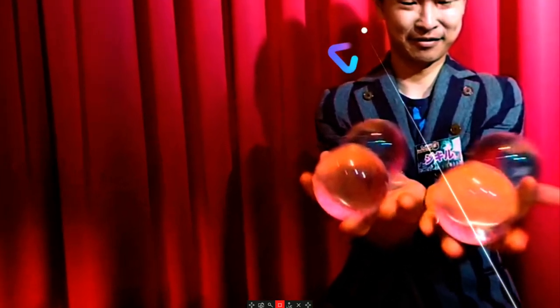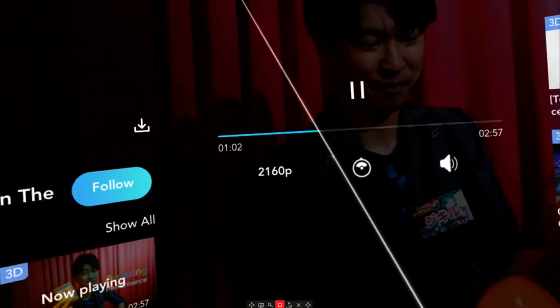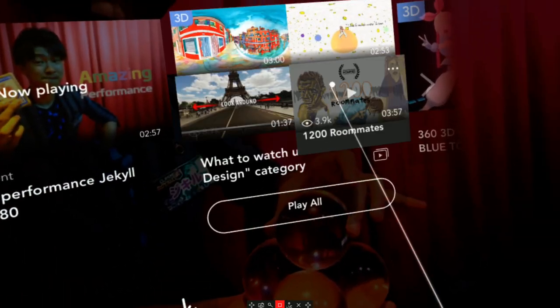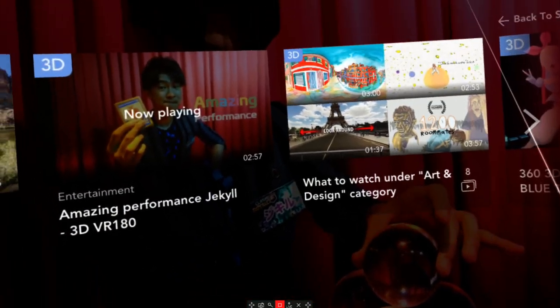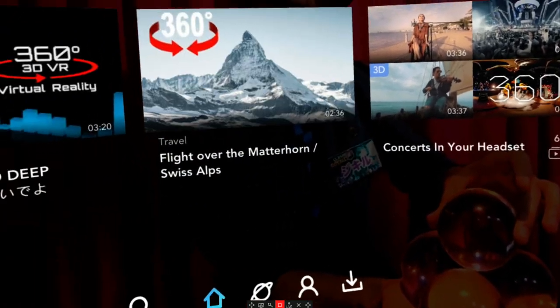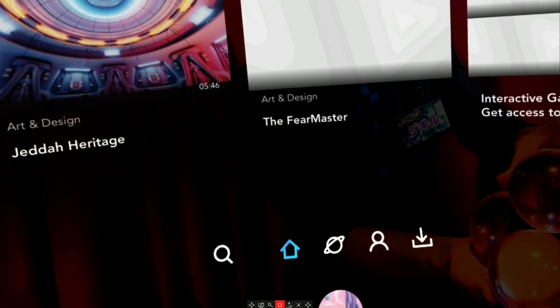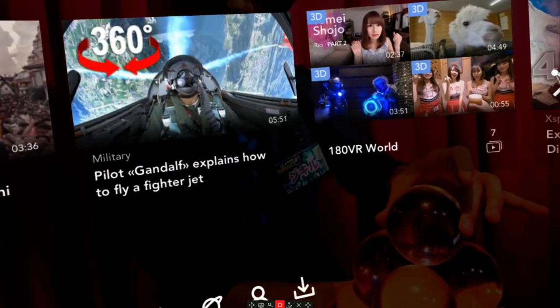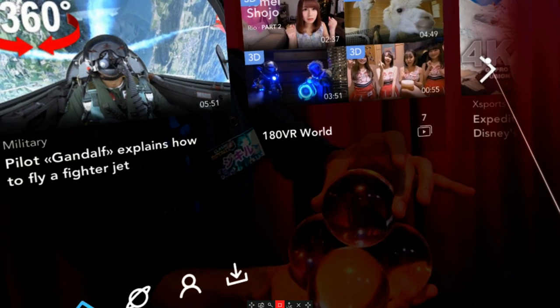But the streaming quality is poor. It reminds me of YouTube, the streaming quality, which I don't have these issues on Amaze VR. But it could just be me. It might depend on where you are in the world. So I don't want to shoot the app down just on that.